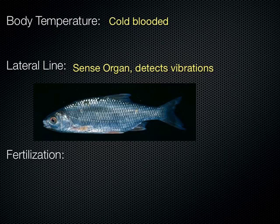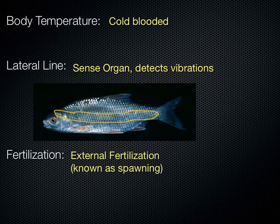Fish, like the other classes that we're going to talk about, all reproduce sexually, although some can reproduce asexually. What we're going to talk about with each group is where the fertilization of the egg takes place, and it can either be internally or externally.